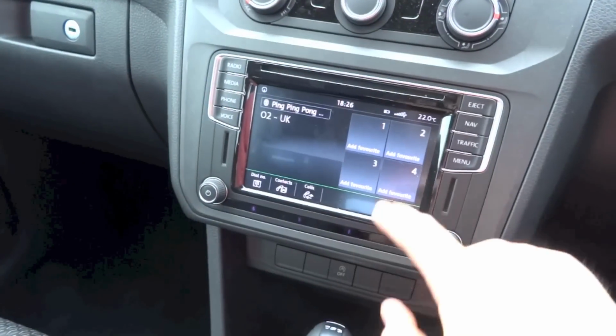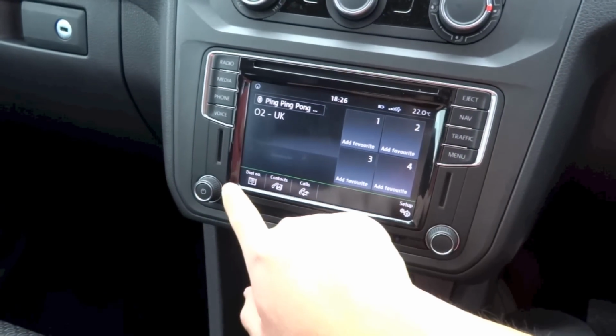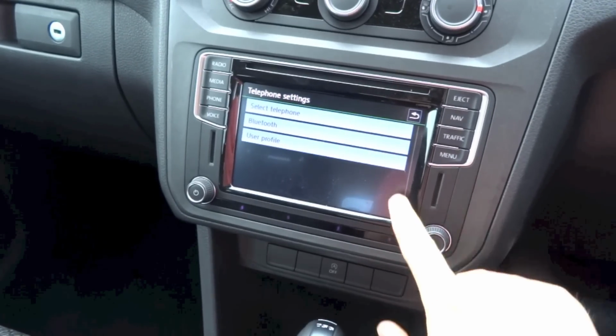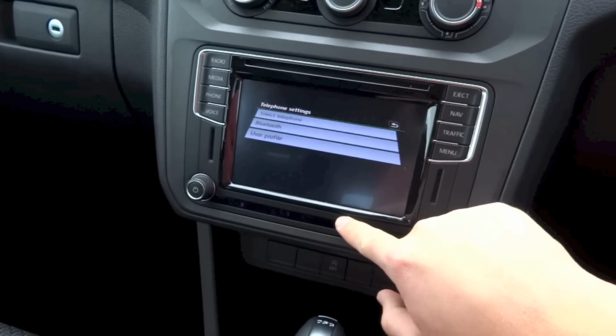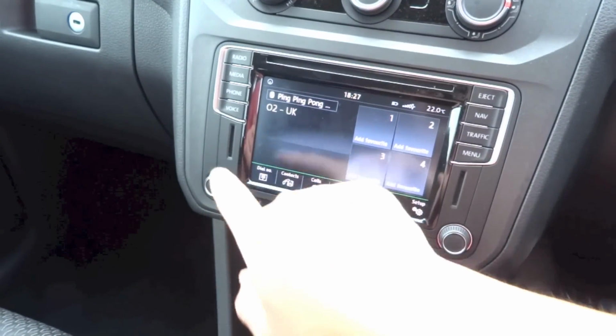If you hit the phone button, you can bring up your Bluetooth telephone menu right here. You can add 4 favorite numbers, you can also dial a number, look at your contacts, look at your call lists, and bring up your telephone setup. You can select the Parrot phone right here, bring up your Bluetooth settings again, and look at your user profile. Hit the voice button to activate your voice command.